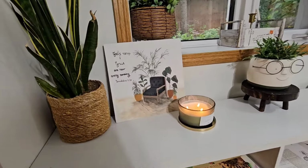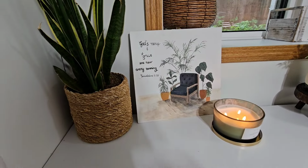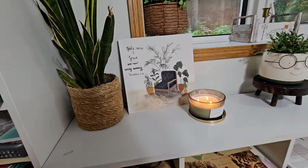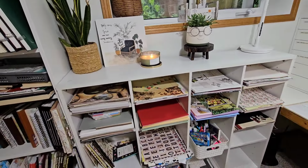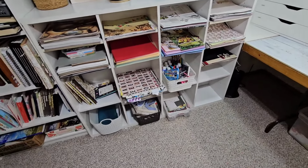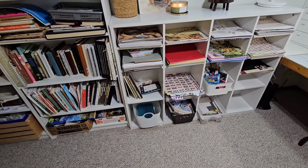And I've got this beautiful painting here that my sister-in-law painted, and I wrote a Bible verse on there. And then there I have all my scrapbooking paper. I've got my box of painting supplies and just a whole bunch of random things, you know.